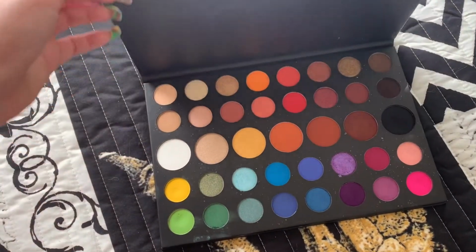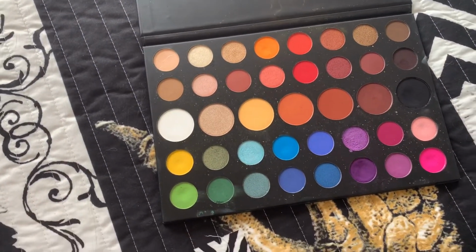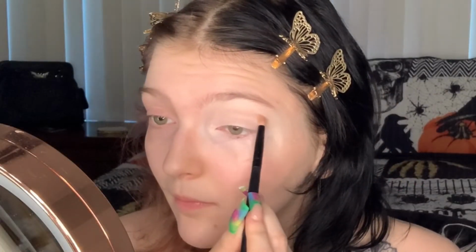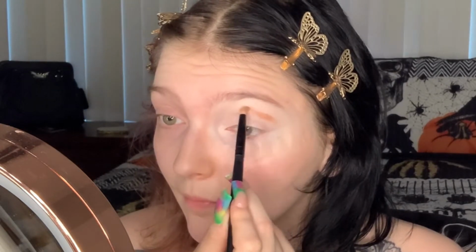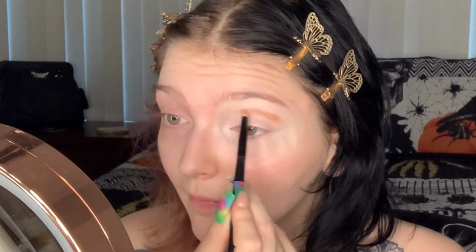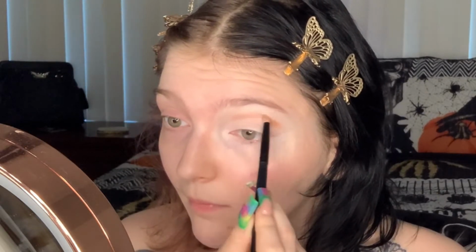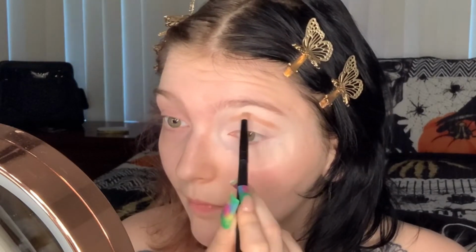Now taking my Morphe pencil crease brush, this itty bitty brush brings a big impact for a well-defined crease, okay? And also taking my James X Morphe palette and tapping into this warm beige brown for my transition shade, we are spreading this eyeshadow in the deepest part of your eye in your crease. Don't be shy with this transition shadow. You're not even gonna be able to see it later.